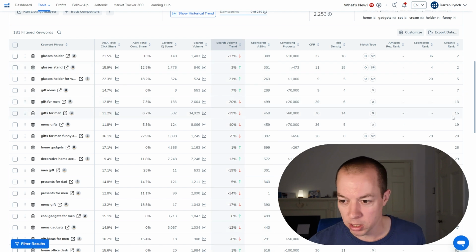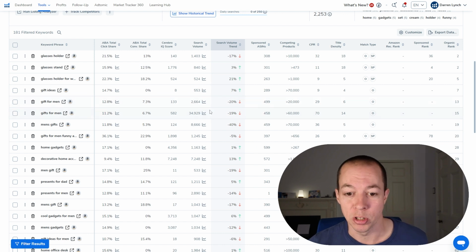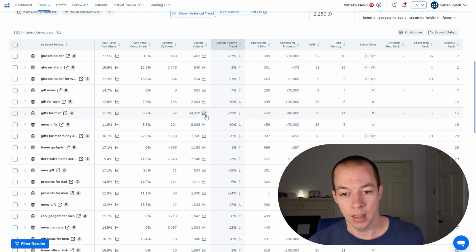You can see they're ranked position 15 organically for gifts for men. But because it's got such a crazy search volume, that's how they're able to generate so many more sales than the nearest competitors that you also see in the niche, which are struggling for 50 to 100 sales per month.